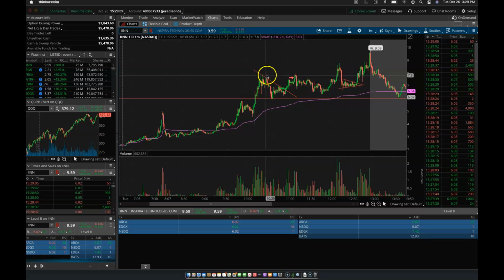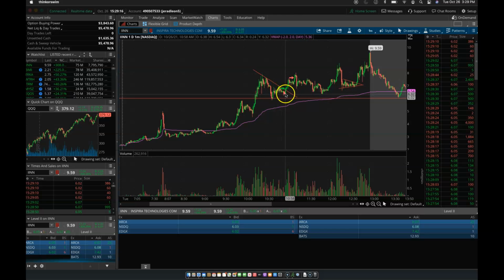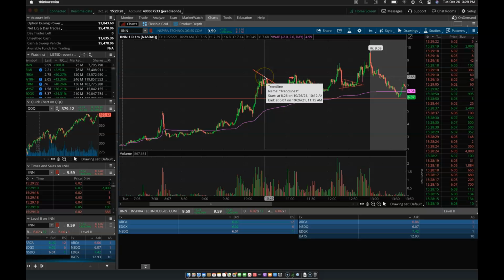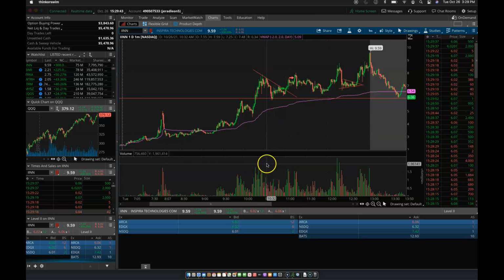Let it rip up, and then it had this nasty pullback, held 6 really well, and then started to grind back up, made a little higher low. As you can see, I set my little wedge here, a little flag, whatever you want to call it. It had descending volume. All that means is you had really nice volume, a lot of buyers pushing the stock up, and then not a lot of sellers. There wasn't a whole bunch of selling pressure and volume trying to push this thing down. The volume was decreasing, and the stock was holding up and making higher lows here, holding all-time highs. So I really liked that.